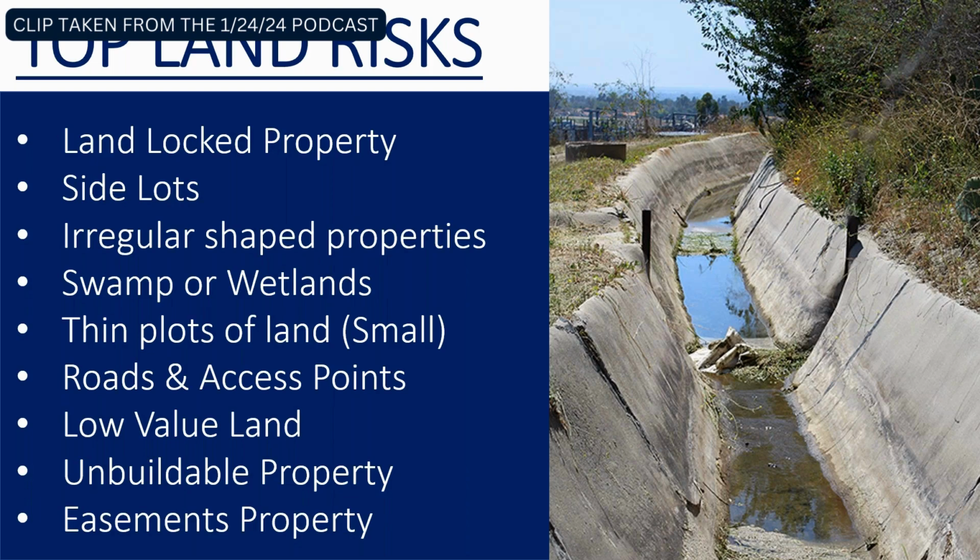In fact, it reminds me of a story from years ago where we had been approached by a couple of investors that ended up buying a property in Texas that had utility towers and cell towers on it. They thought that by buying the property, they could automatically charge all of these cell providers and utility providers rent because it's on their land, not realizing that the easement allowed them to be there for free.